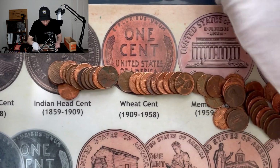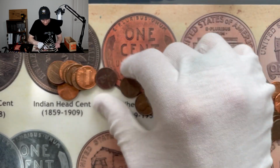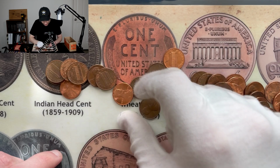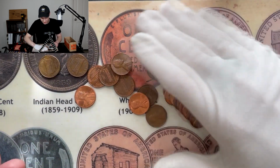See if we're gonna get any more wheat pennies next to that 1949, which we saw. Doesn't look like it. All right, so there is our wheat penny, and that one is 1949, and there's the wheat back. That's a nice looking coin. Oh, of course, it's actually not copper, it's zinc. All right, so that is roll number 3.